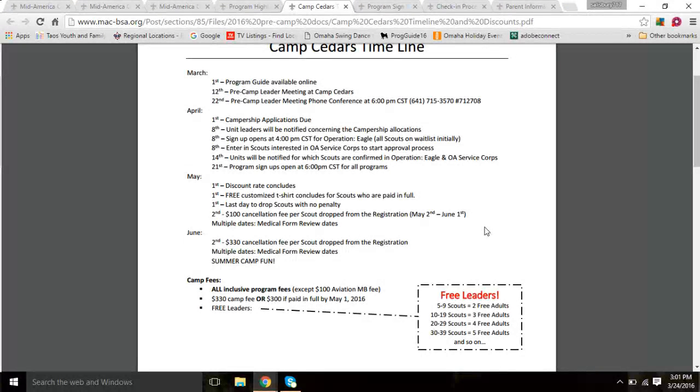As I mentioned, for program signups, which we'll get into here in a minute, April 21st, all the programs will open up. As you can see here, the sign up for Operation Eagle is going to look a little bit differently, and it's going to open up on the 8th. Again, I'll get to that in a second.